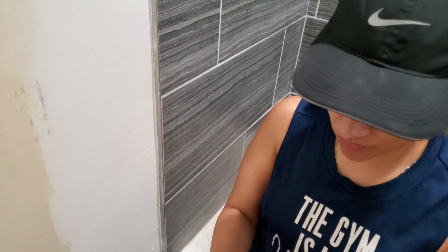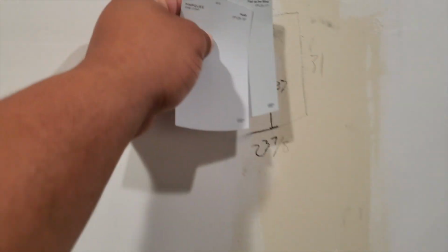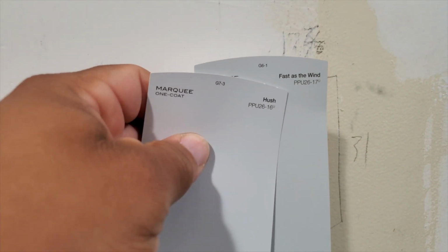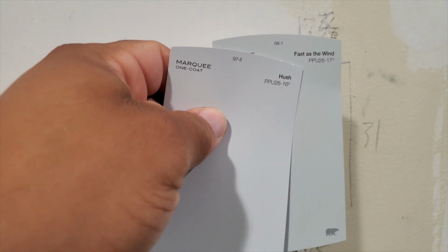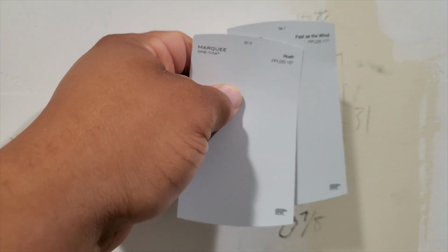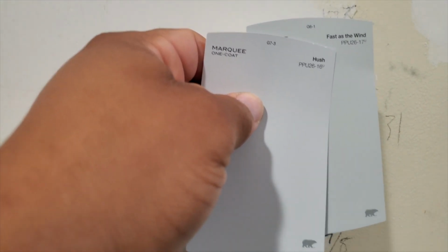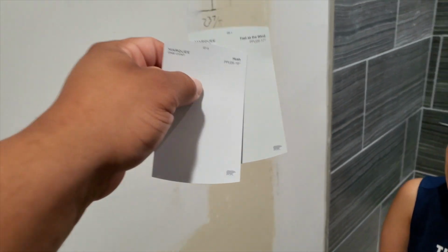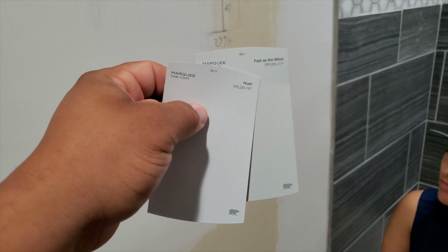I actually like all of these colors, but I ended up going back and forth with these two here. One has a little bit of a greener tone, but it's still blue and gray. But the Hush definitely has a little bit more of a light blue tone in it. So I'm at the same spot. What are we gonna do?